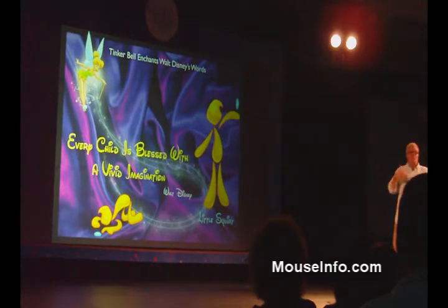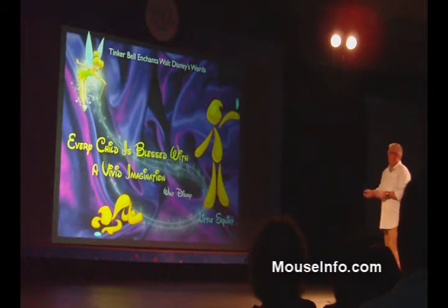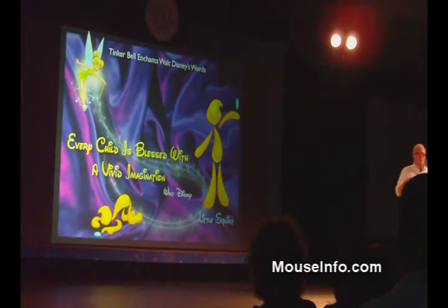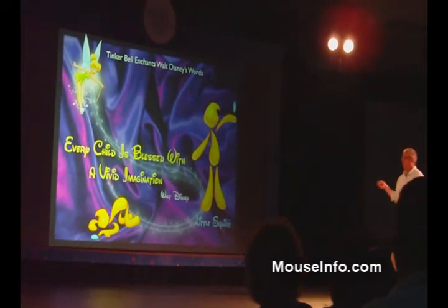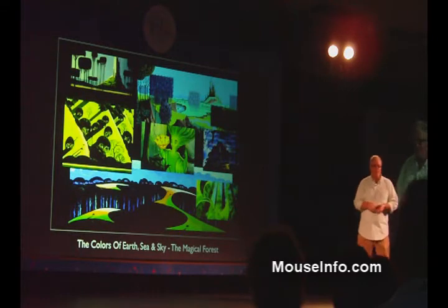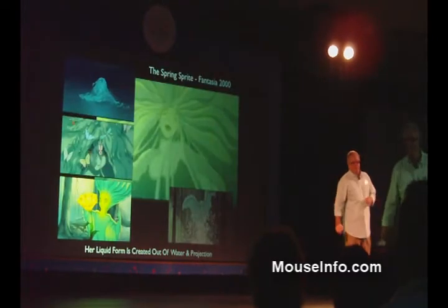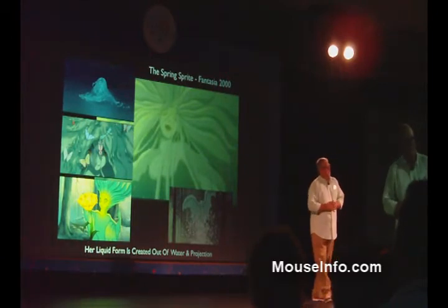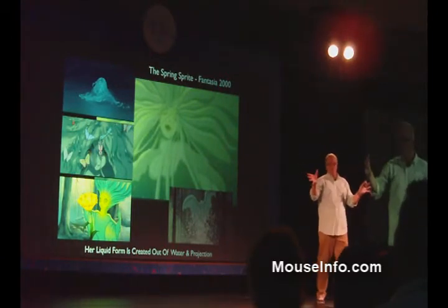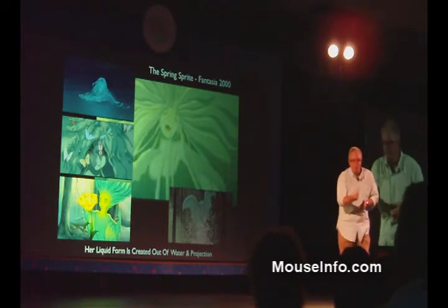So as we get to the end of this sequence, we kind of hit a peak, and out of it comes our first adventure, where we go into the wonderful worlds of Earth, Sea, and Sky. So the colors of Earth, Sea, and Sky, the first place we go is the magical forest. And we have this wonderful character, the Spring Sprite from Fantasia 2000. I love this character, and she's the first big full image that we'll actually see. She is made of projection, and she's made of water.